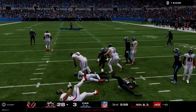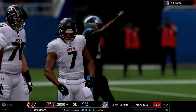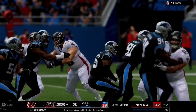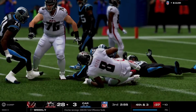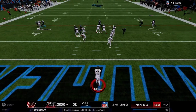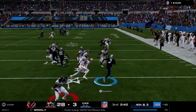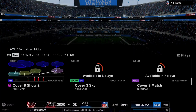Now Robinson. The Falcons send their punting unit out, as he'll have to hit it from his own end zone. Blackshear to return. And it's a good solid return as he takes it back up near midfield.